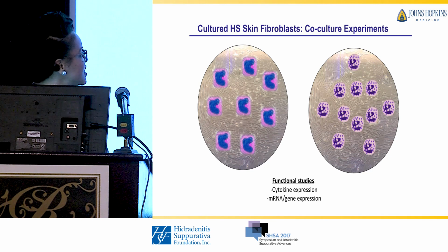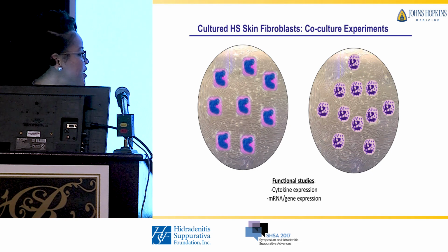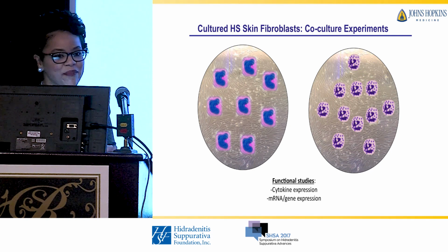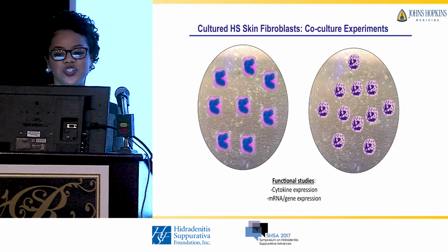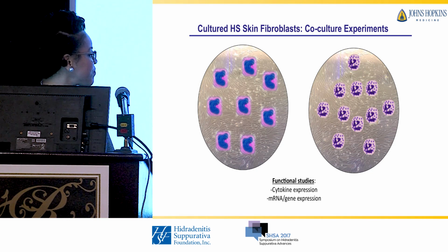This is the HS skin fibroblast that we've grown up, and you can see here that we could put it in context with other cells. Same here, you could put it in context with, choose your cell of interest, and then you can start doing different co-culture experiments and functional analyses. That's a very minor example of what you can do once you actually have the bank and have the biospecimens.